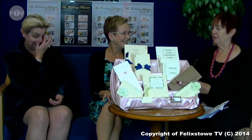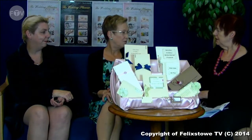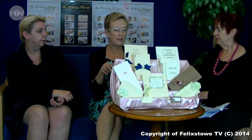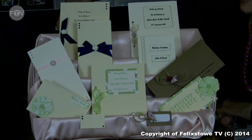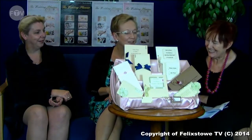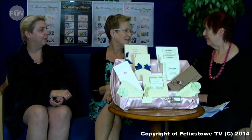So, what's the second? And would you keep the same theme once you start? Would it be the same? Generally, people do. Generally, you will. You'd have something to match everything, like the ones down the very bottom. They're pretty. I like those. I love the green. I know it's slightly different to the normal standard ones. It is. It's nice for country weddings, things like that.